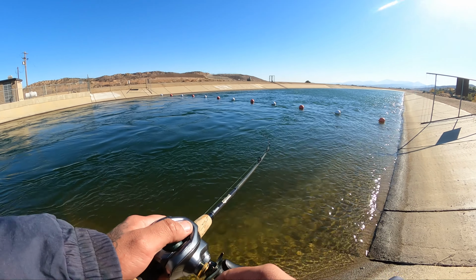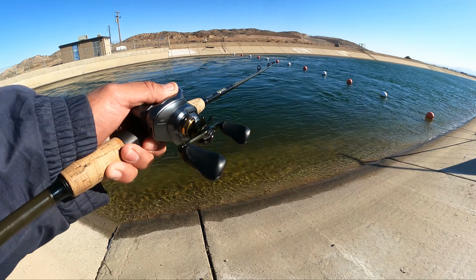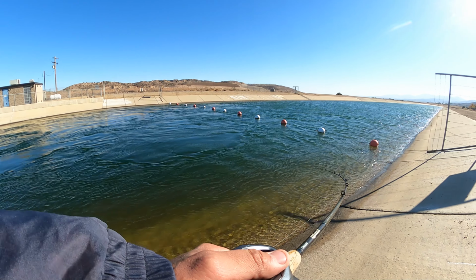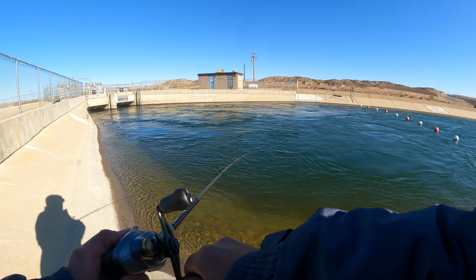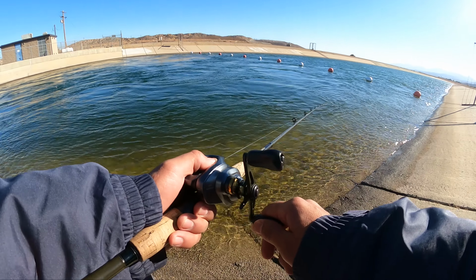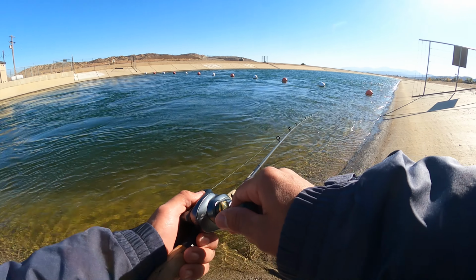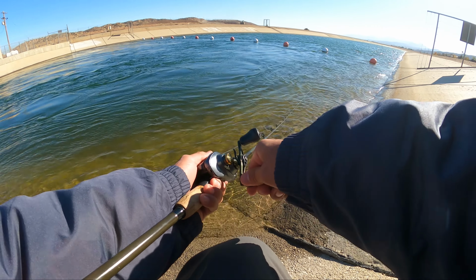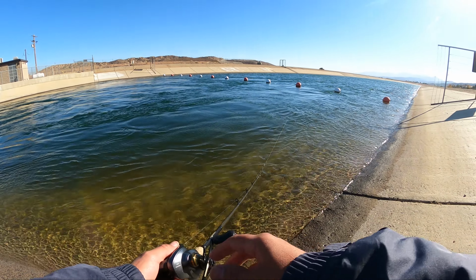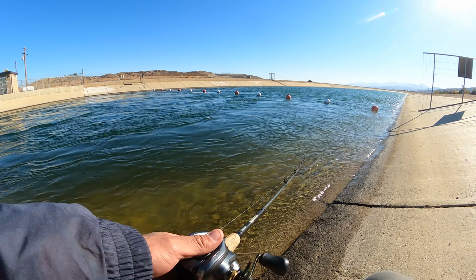All right, I got him out of the buoys. He's coming back this way. Whew. Oh, doggy. I got him. Back under the buoys, back under the buoys. Nope. No, you don't. No. He's right there by the buoy. Oh. Please be a double digit.